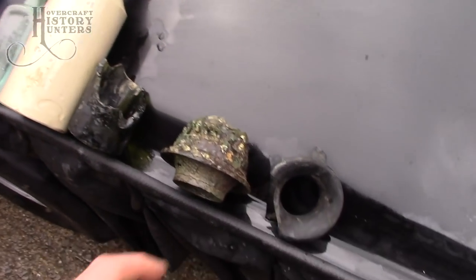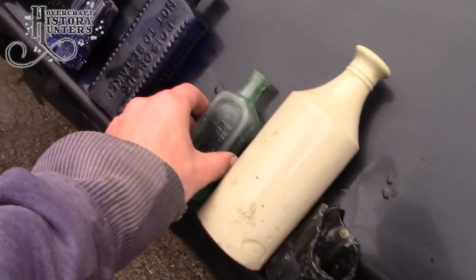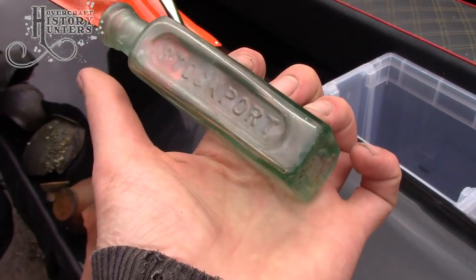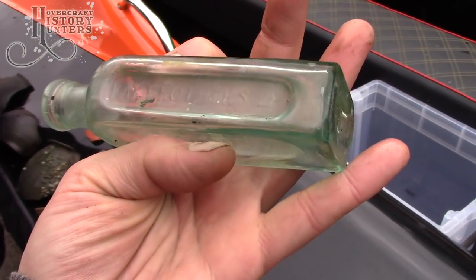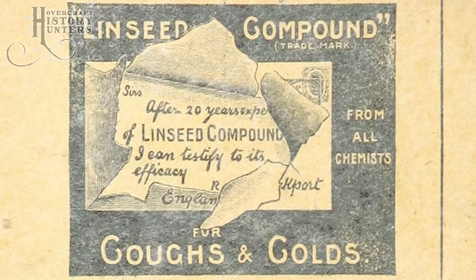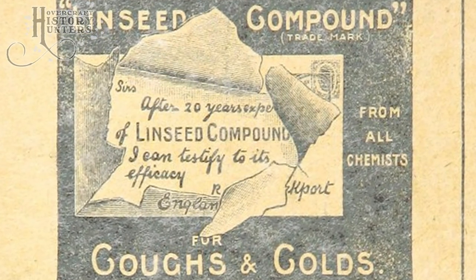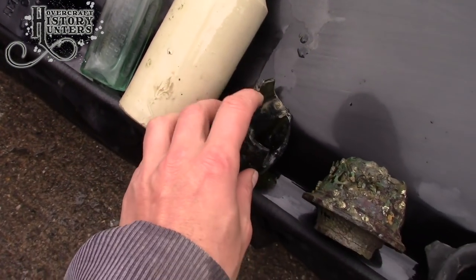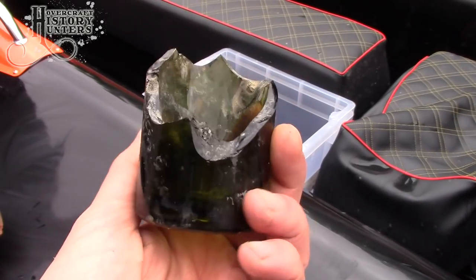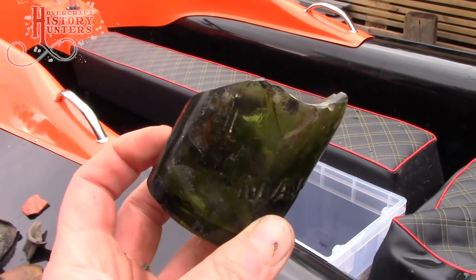And a few meagre finds for me. I didn't do very well today, but that's the way it goes. This is a Victorian linseed compound. It's got something on it from Stockport, so that's come a long way. Yeah, K Brothers Limited, I've just noticed that as well, so that's not bad. Quite happy with that. Ink pot. May Davis, London. Might be able to do a bit of research on her. Probably a beer bottle, right?